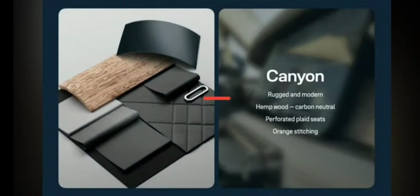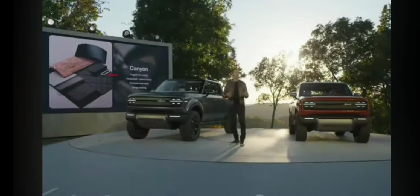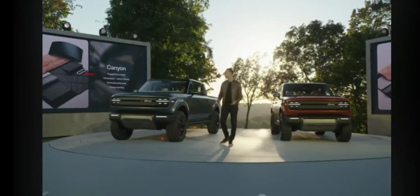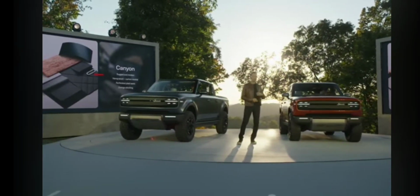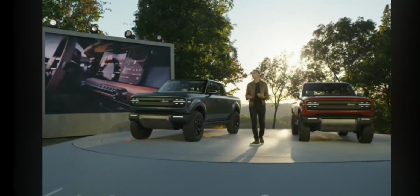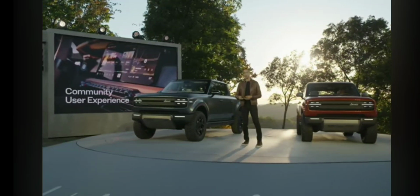Hempwood is very sustainable, easily renewable, and actually the pieces that are coming off of that hempwood as scrap are used to power the machine that creates the parts. So it's 100% 360-degree sustainable. So thinking about cool things like that aren't just sustainable for sustainability's sake, but something that is meaningful and really does mean something to people using it.